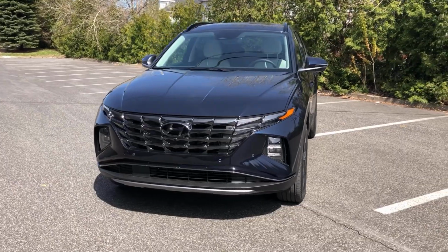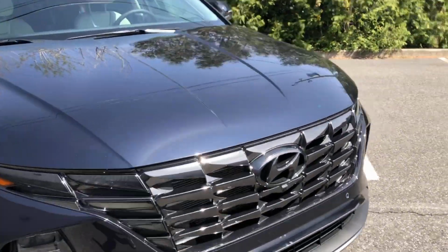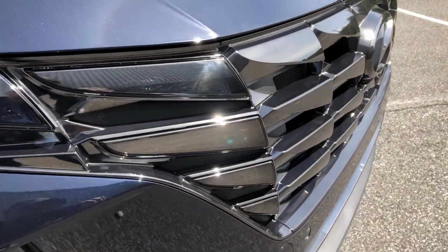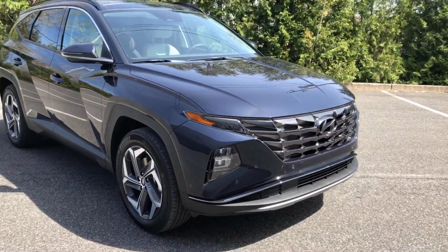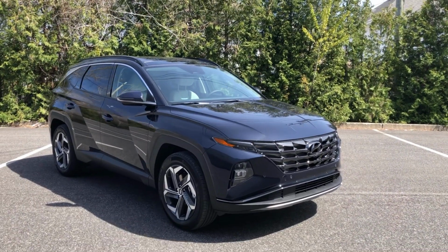The most significant part of the design is right up here up front, which is admittedly kind of cool how Hyundai's integrated the headlights and all of the other types of lights into the grille. So it's kind of a seamless looking affair. Busy, but seamless. And I do like the black chrome effect.